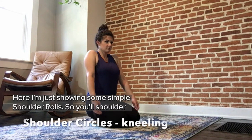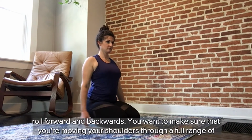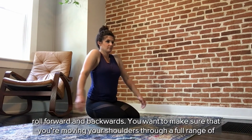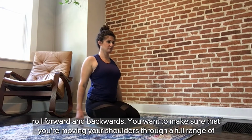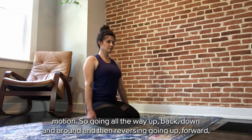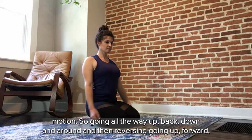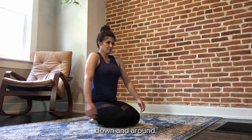Here I'm just showing some simple shoulder rolls. So you'll shoulder roll forward and backwards. You want to make sure that you're moving your shoulders through a full range of motion. So going all the way up, back, down, and around, and then reversing, going up, forward, down, and around.